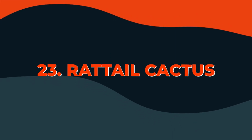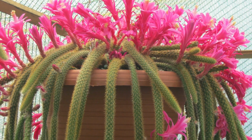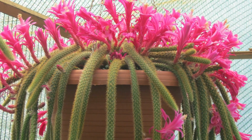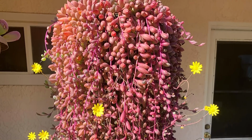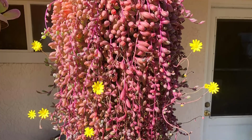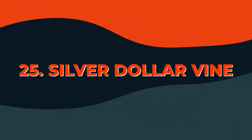Number 23. Rat-tail Cactus. A vine-like succulent plant, the rat-tail cactus has long cactus stems of vibrant green covered in brown thorns and white hair. Number 24. Ruby Necklace. An exotic-looking succulent, the ruby necklace has enticing vines covered in bean-shaped leaves of green and purple.